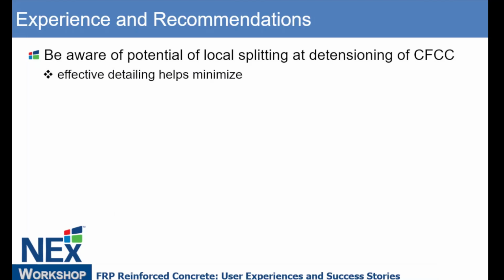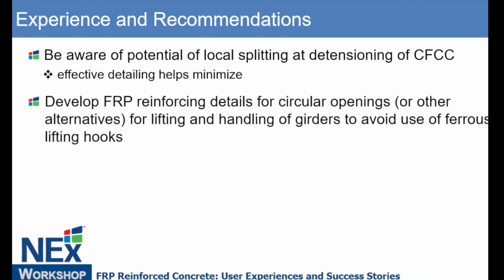Be aware of the potential for local splitting when detensioning with the carbon systems. Effective detailing and maybe a bit more attention to concrete strength at detensioning will likely help you with that. And this is sort of a research project related point, to address that lifting hook problem and get totally rid of all the ferrous materials, coming up with ways in which we can do that without the lifting hooks.